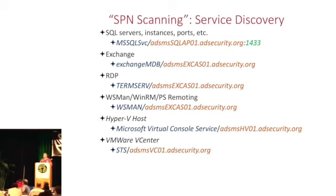So the easiest way for service discovery when an attacker is on the network doing recon is by something I call SPN scanning, which is leveraging standard LDAP queries looking for service principal names, or SPNs. These are the signposts that are used to identify a service on a server that supports Kerberos authentication. The service registers its SPN in Active Directory, associating it with the computer or the user object if it's using a service account. And SPN scanning enables service discovery without network port scanning.